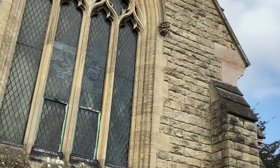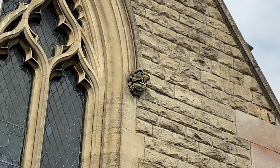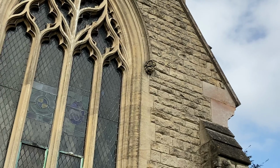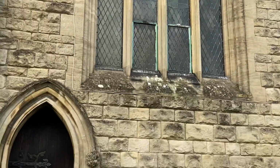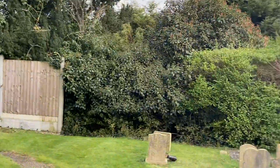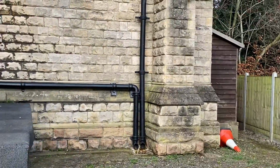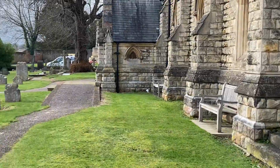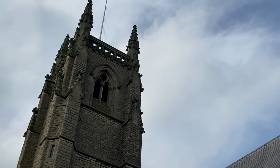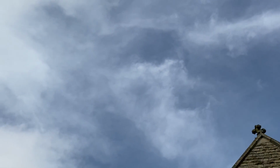And is that a gargoyle there? Looks like perhaps not. Thought I saw a face, but may just be more of the flower leaf motif. And then another classic church door there. And I think that doesn't lead anywhere. Let's go around the front. And yeah, I've just got to show you that tower again. Quite beautiful, and blue sky has made its first appearance of the day.